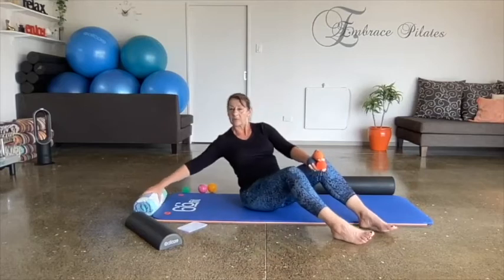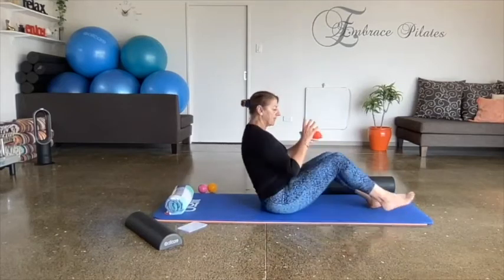If you feel a pulse, you're not going to feel one in this place, but if you feel a pulse, you're in the wrong place. You never do it on a pulse. If it feels a little bit fizzy, it could be you're on a nerve and you just slightly move off to one side. So I'm going to use my rolled up towel as a pillow for comfort.